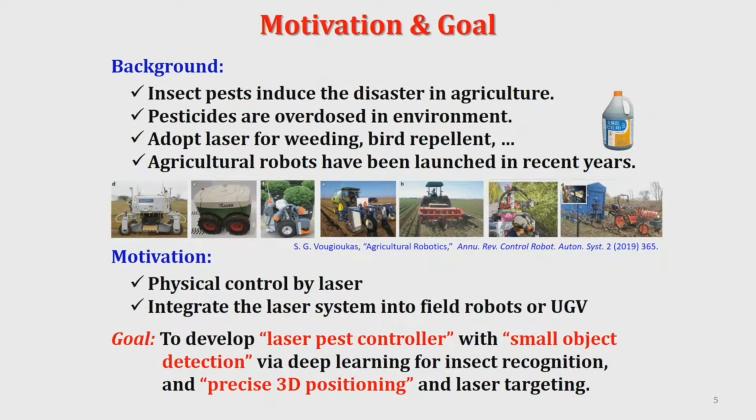Compared to that, in our research we use the laser to do the pest control. As you know, insect pests induce disaster, especially in subtropical or tropical countries like Taiwan. Right now in Taiwan, pesticides are overused. Some people say it's about 3 times more than the global use. A few years ago, people used the laser to do weeding and repel birds. Also, you can see different kinds of agricultural robots being launched.